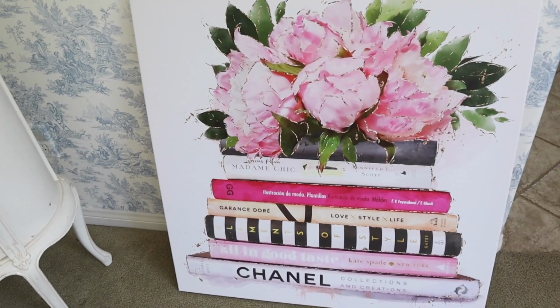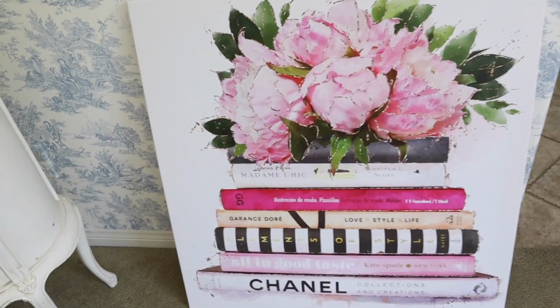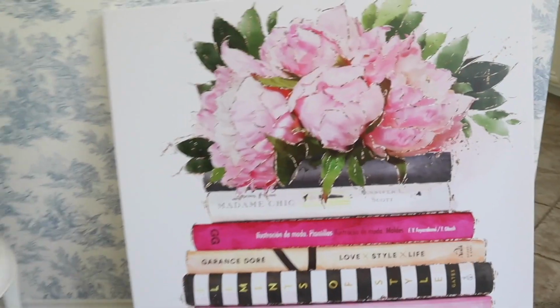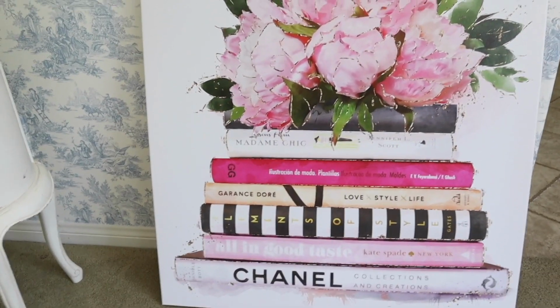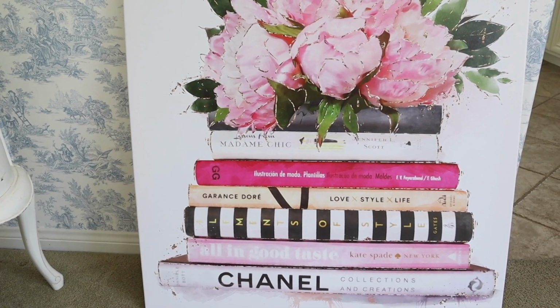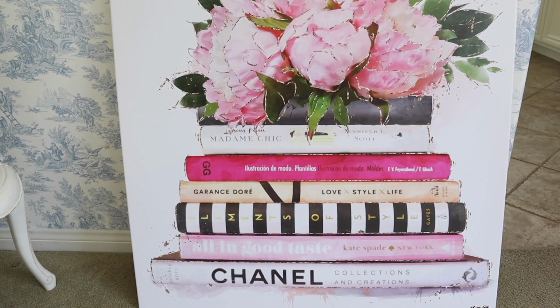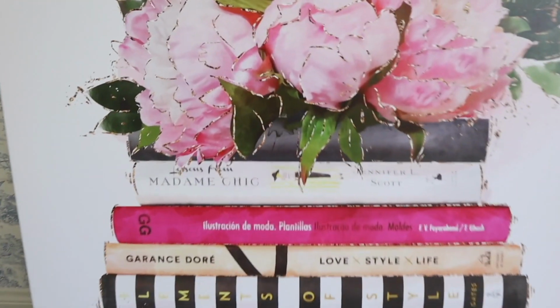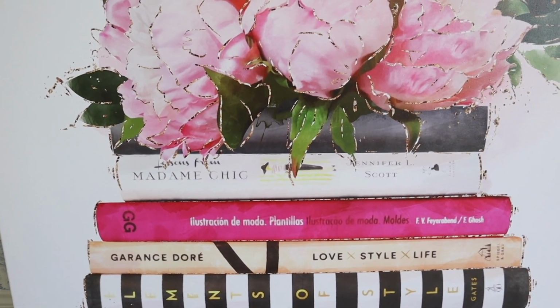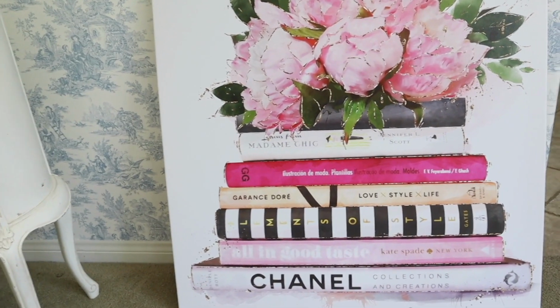Also, I wanted to show this to you. My friend Brian Kozlowski found this online and sent me the link, and of course I had to buy it because how cool is this? This is this artwork by Oliver Gall, and it has all these great books, including my book. So there's Chanel, Kate Spade, Garance Doré, Aaron Gates here, and then Lessons from Madame Chic by Jennifer L. Scott. Thought that was pretty cool. It's just on Amazon. It's huge. It's 30 by 30. So it's not going to be going in this room.